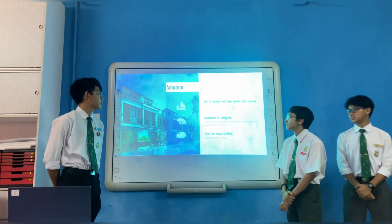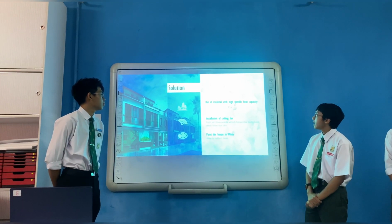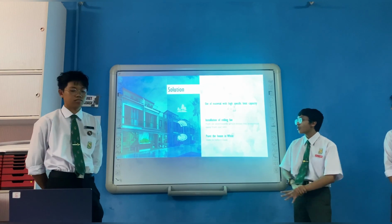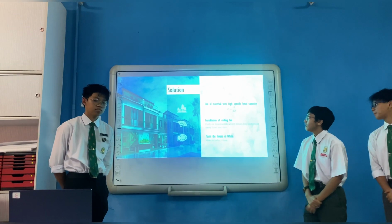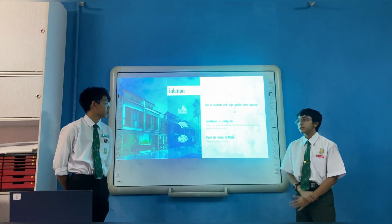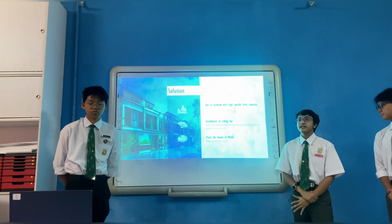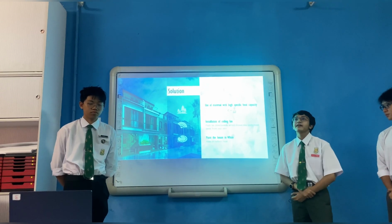We can solve these problems using multiple methods, such as using high specific heat capacity materials such as concrete and bricks, and we can install ceiling fans to reduce the amount of heat in the roof. We can also paint the house white so that we can reduce the amount of heat absorbed by the house.